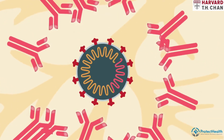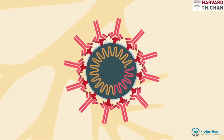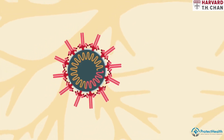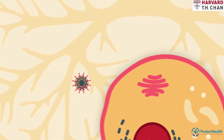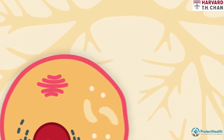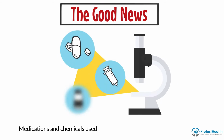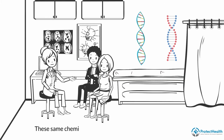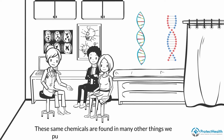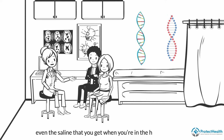This prevents the virus from attaching and entering cells in your body, which is what makes you sick. They essentially bounce off the cells because they can't find a way in. If the virus has nothing to attach to, it can't enter the cell and it can't reproduce, which means it can't make you sick. The good news is that the medications and chemicals used to create most vaccines are the exact same ones that have been used in vaccines for decades. These same chemicals are found in many other things we put in our body, like vitamins, medications, even the saline that you get when you're in the hospital.